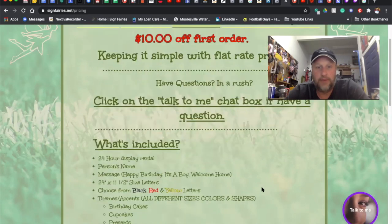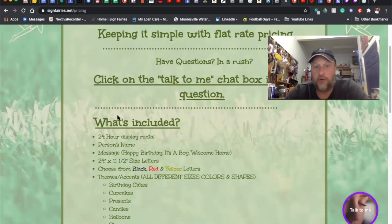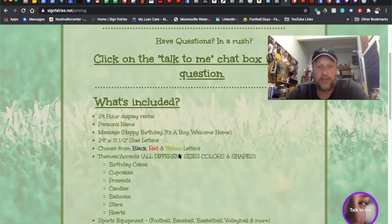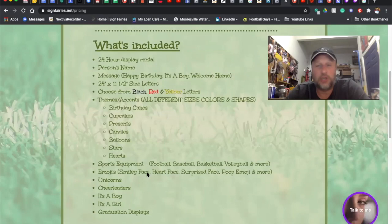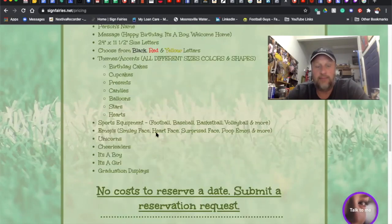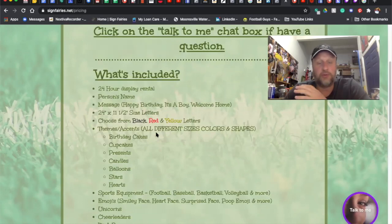All right. Now, what's included? Here's an overview of what's included when you have flat rate pricing. Your 24-hour display rental, I have to include it to also have 22 hours, the person's name. We have multiple different letters that people can choose from now, like tie-dyes and polka dots and things of that nature. We have a lot of other different themes. We have race cars, but this is a good overview for someone to look at to understand what they get for $90.